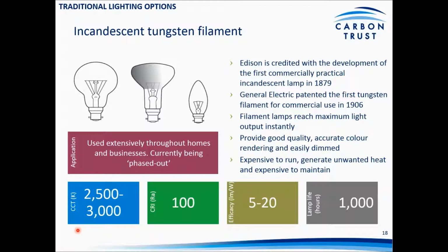So on each of them, we're looking at the color temperature. You can see here that incandescent lighting typically has a relatively low color temperature of around 2.5 to 3,000 Kelvin. It has good color rendering properties, generally around 100. But as you can see here, the efficacy in terms of the light output to the energy input is low. There's a range of around 5 to 20 lumens per watt. So you're not getting that much light out of each watt of energy. And you'll see the improvements on the other sources as we go through those.